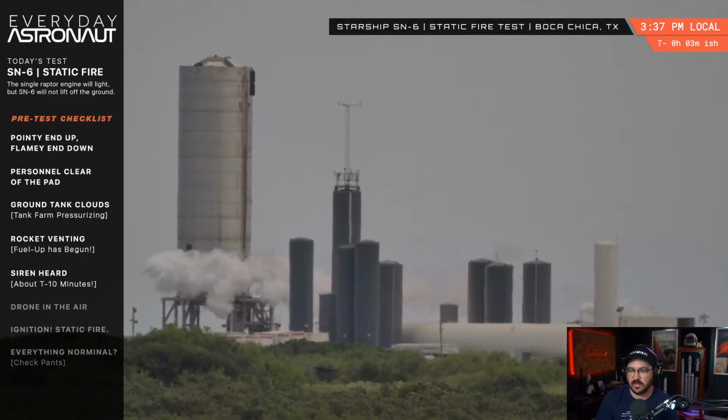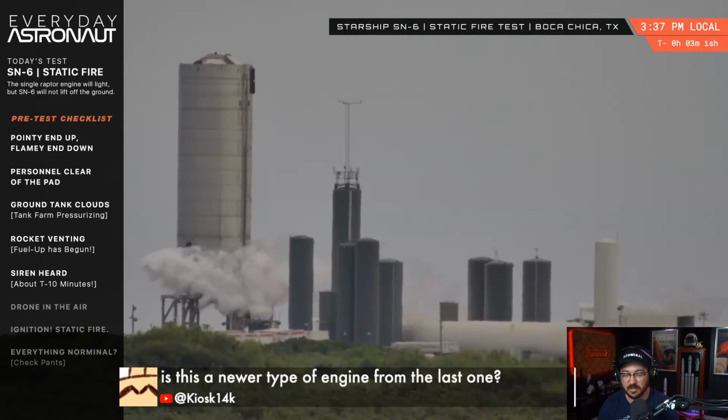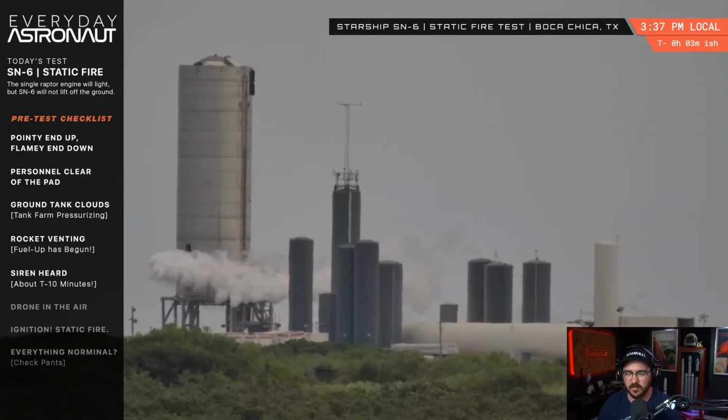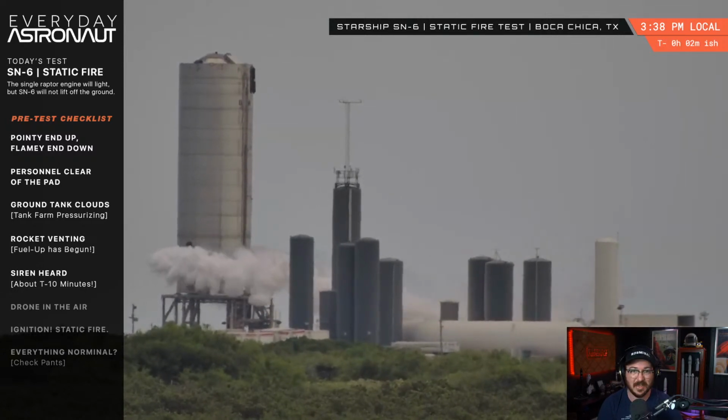Is this a newer type of engine? It's the same type. They're always going to have Raptor engines. This is serial number 29. The last one had serial number 27. And they're currently producing about serial number 40. They're into the 40s for development and production. So those later serial numbers are really getting more advanced.